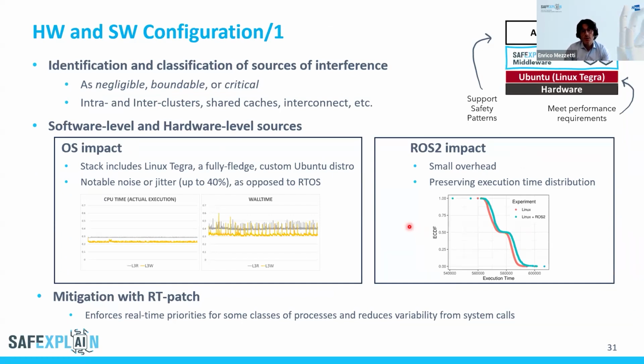At the software level, we've been looking at the noise, for example, of the operating system. I was mentioning before that the support provided by the general-purpose, mainstream operating system, like the one provided in this platform, is very nice from the library perspective, but also poses some challenges in terms of analyzability of the system, because of the timing interference and time noise it may bring to the application.